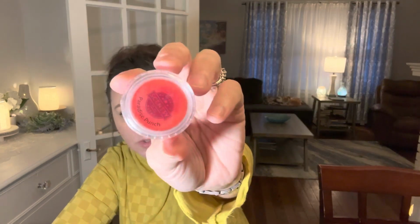It's like Hawaiian punch. It's 100% Hawaiian punch. It's good. I don't mind it. It's just not my go-to scent, but it's very good. Probably 6 out of 10.